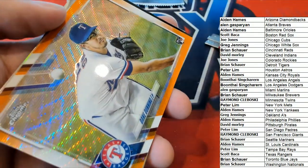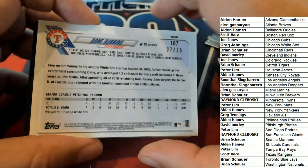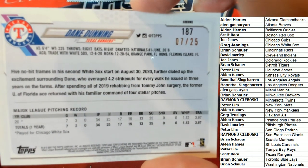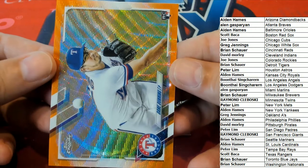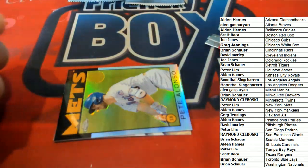Oh, Dane Dunning rookie. Wave. It is a wave. Orange number to 25. Wow, Texas Rangers owner, congratulations to Scott B. Boom. Nice one, Scott.